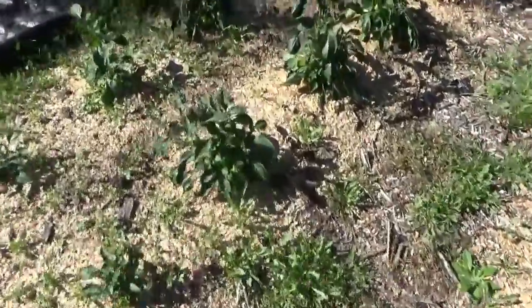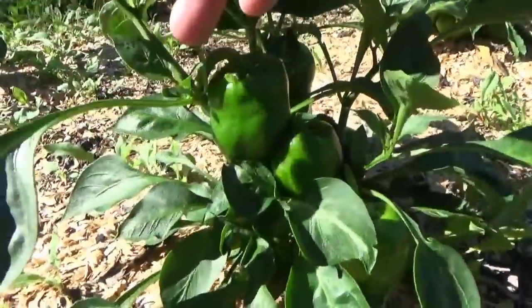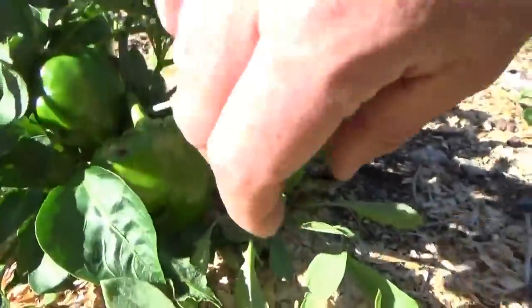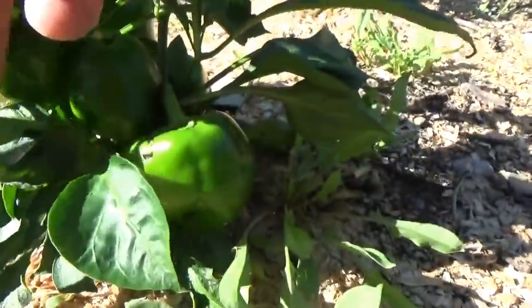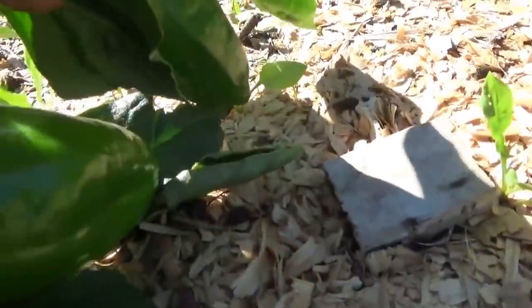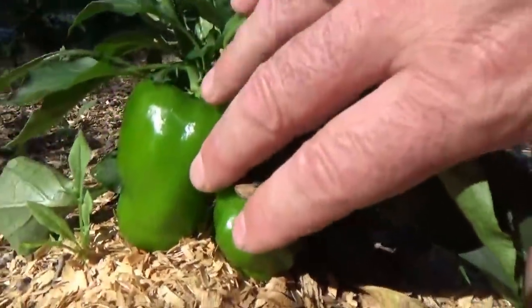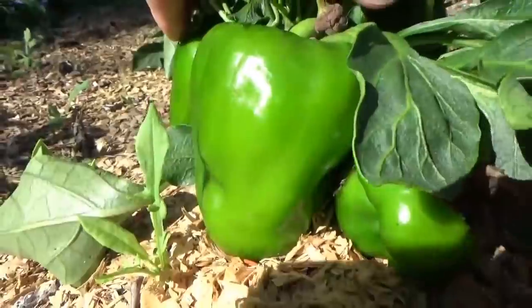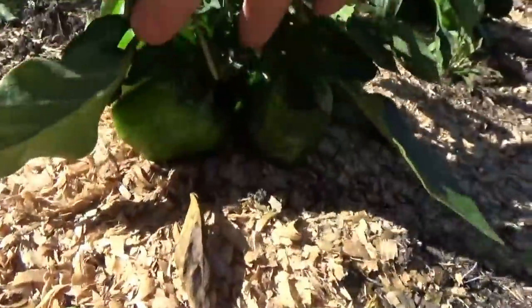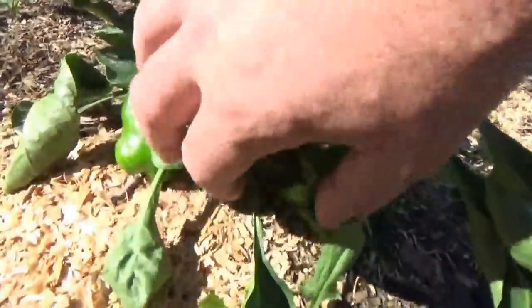Now over here, we do have a very nice site. I don't know if the camera can show it. The sunlight is awkward today. Look at this pepper. This is the green bell peppers. And here, look at that. Still got some growing to do, but we've got some nice bell peppers growing. This year is the biggest harvest of bell peppers that I've ever seen in any of my gardens.